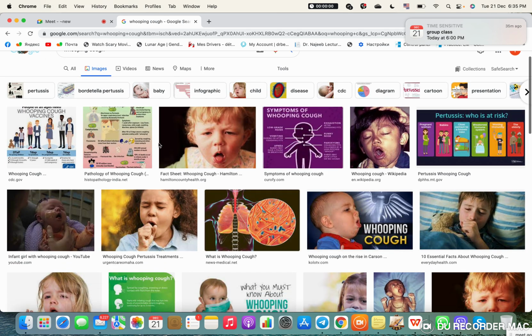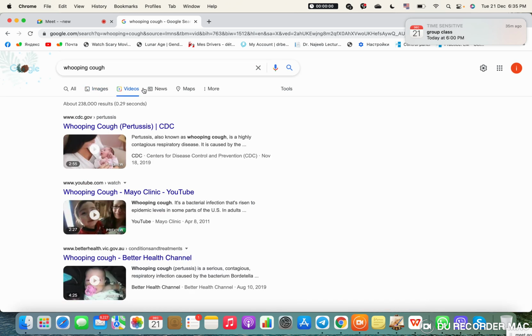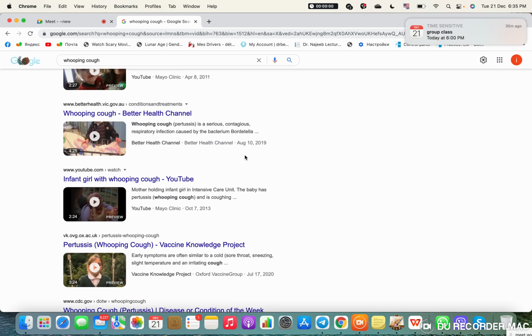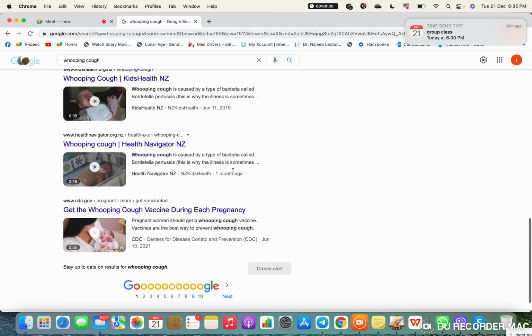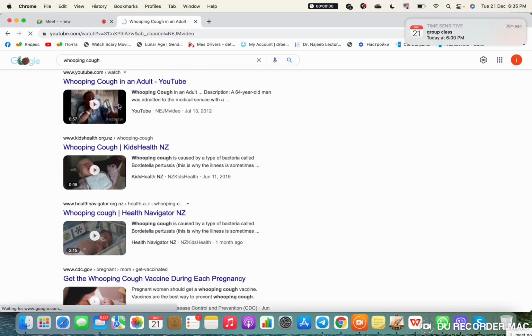Well, how does a chicken cough? Basically, they gasp for air. They cough, cough, cough until they don't have any more air in their lungs, and then suddenly they take all of the air back.